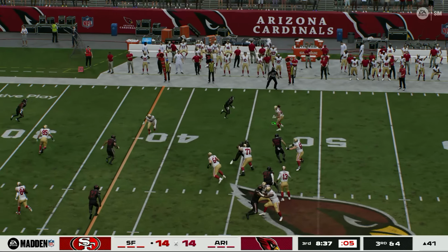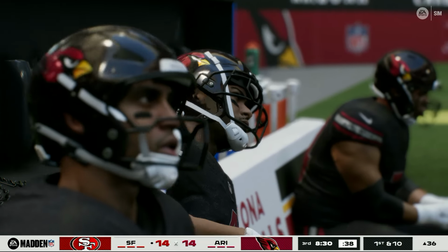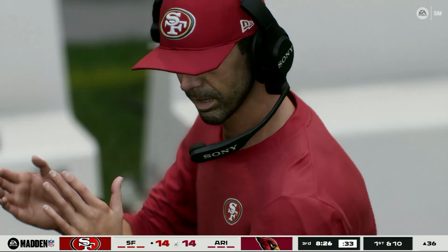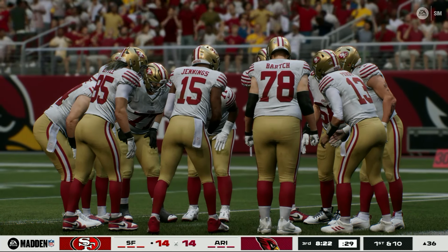3rd and short, here's Purdy. He'll get this out wide to McCaffrey. And he puts his head down and he picks up the first down. He's in a really nice rhythm here on 3rd down. He appears very comfortable operating out of the gun. And he's able to find his man near the sideline. And he's able to extend this drive. 1st and 10 now from the 36.